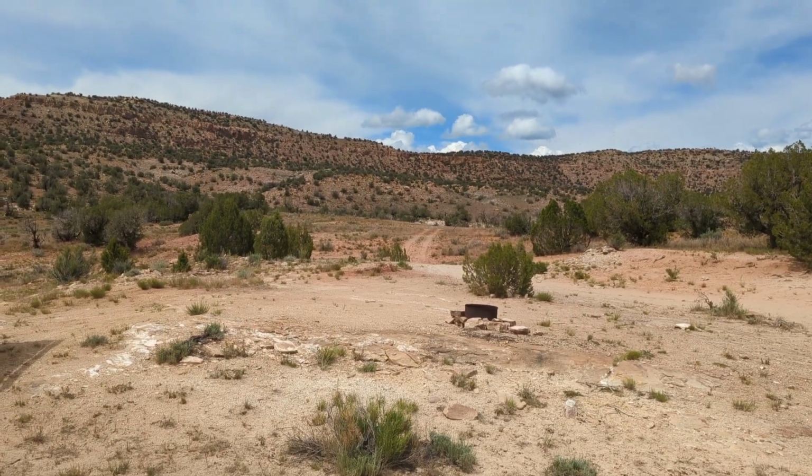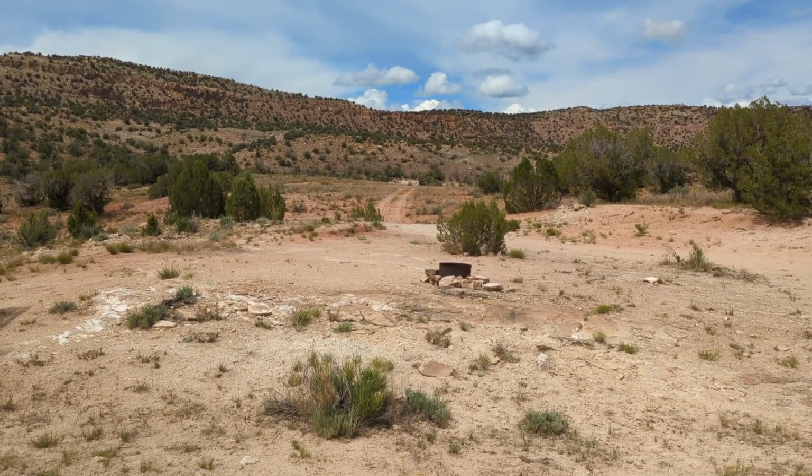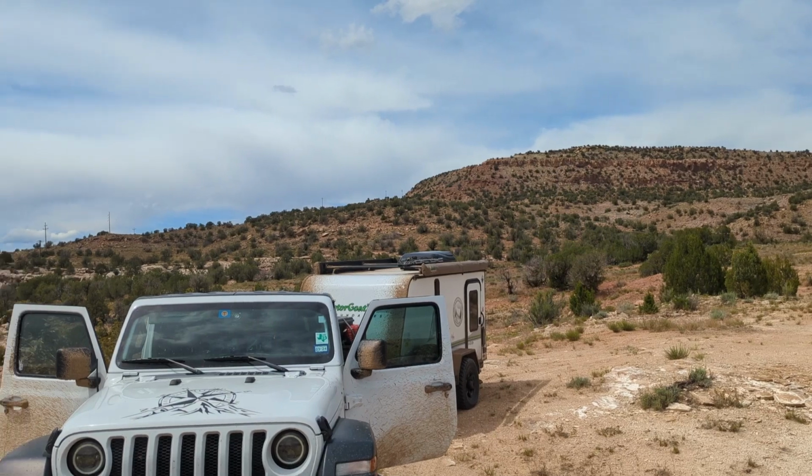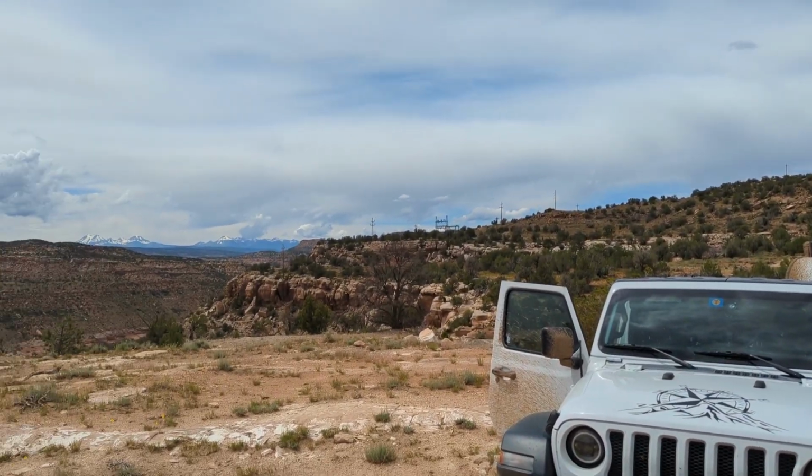We did not sleep here. Just a little jaunt off the main road. The fire pit right there, and we can camp right here. And look at the views out there.